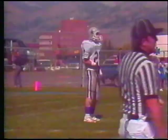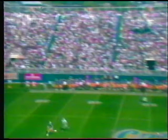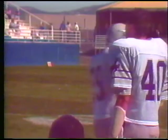Clock continues to run, about a minute and a half to go here until halftime. Swenson kicks it high, not too deep, and out of bounds at the 28-yard line of the Cowboys. Well, that's only about a 25-30-yard kick there. So with a minute 22 to go in the half, the Cowboys will take over on offense, trailing 25-0 to Montana State.